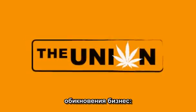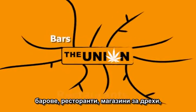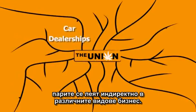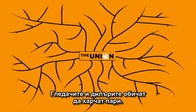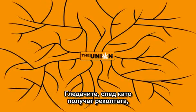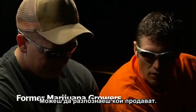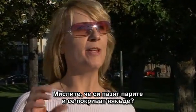And last, but definitely not least, everyday businesses. Bars, restaurants, clothing stores, boat dealerships, car dealerships. The money is funneled indirectly through various everyday businesses. Growers and dealers like to spend money on everything. These growers, after they crop out, it's like they won the lottery. You can tell the ones who are selling it. The more they sell, the more bling bling they have on them.